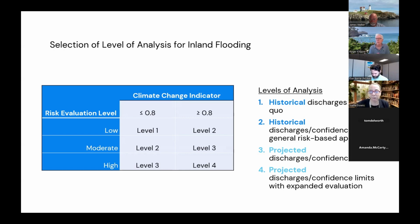One of them is just based on discharges, which is basically the status quo. And then the second level of analysis is based on more of a statistical measure of how things are likely to vary. And this is just based on historical data. Now, if you're at a higher level of risk, then you can look at projected discharges and confidence limits and higher levels of analysis. So what we're saying to these engineers is many of your projects are going to be low risk level and a low level 1 type of analysis.